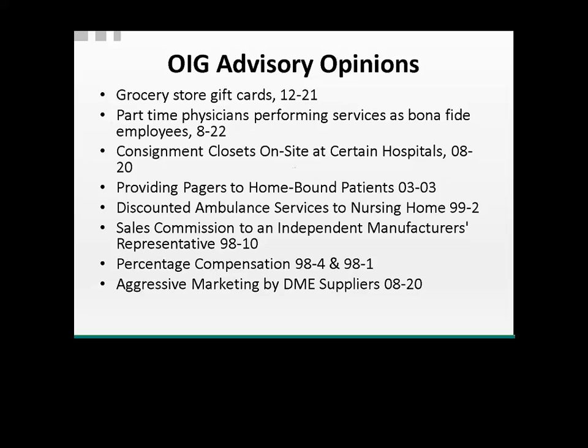The contract also provides that the marketing company will provide consulting services to train manufacturer employees about sales and reimbursement issues at $1,000 per day plus travel expenses for those services. The OIG found that percentage compensation arrangements are particularly abusive because they provide financial incentives that may encourage overutilization of items and services and may increase program costs.